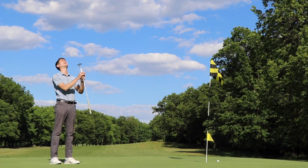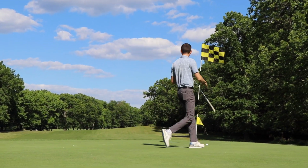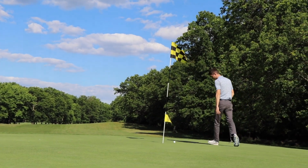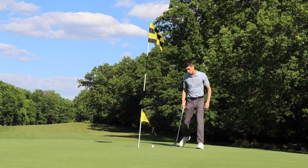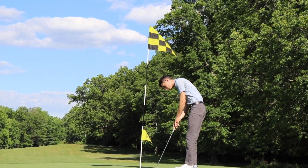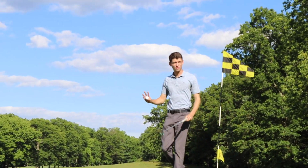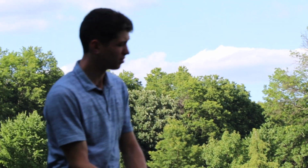Oh, man. Maybe a little too much speed. Right line, right on the right edge, right where I wanted to hit it. A little too aggressive, I think. So a little two putt there at the first. No harm, no foul though. We'll take it, on to two. So we'll take the par at the first.